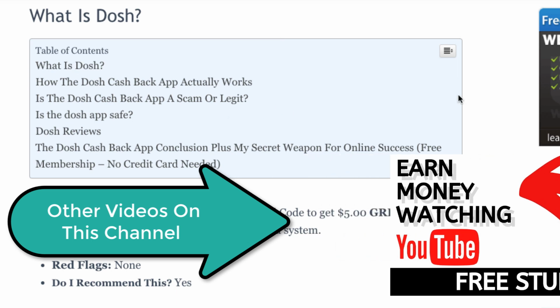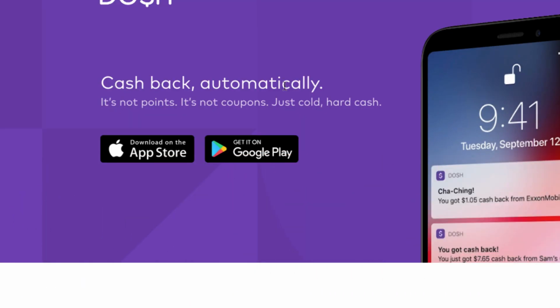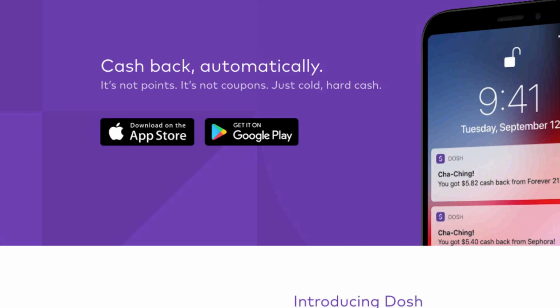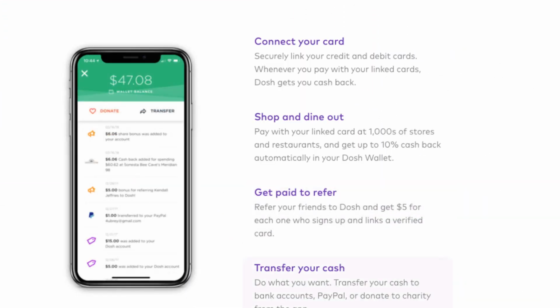But let's take a look at this. So, cash back automatically. It's not points. It's not coupons, just cold hard cash. And that's how it works. Very, very simple to set up. I set it up, like I said, about 6 months ago, and I completely forgot about it.